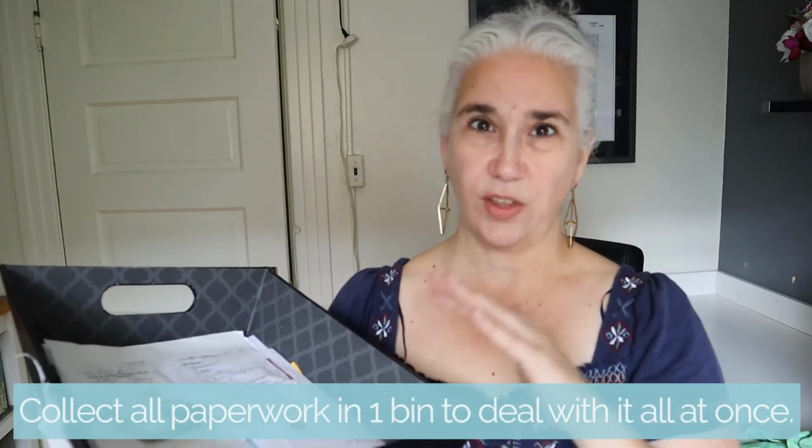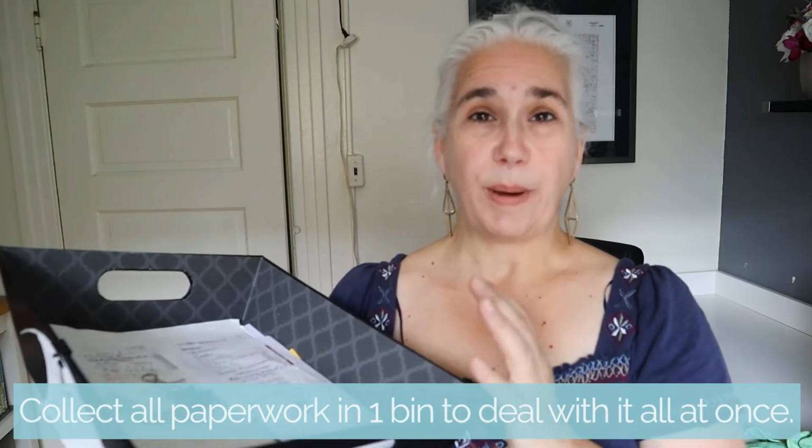So I have been making great progress around the room, and I'm excited to show you. But first I wanted to share with you that as I've been going through the office today, I've just been collecting all the paperwork in one bin so that I can deal with it all at once. Paperwork is a mixture of just kind of those, I don't know, there's some stuff that just needs to be filed, some stuff that needs to be recycled.